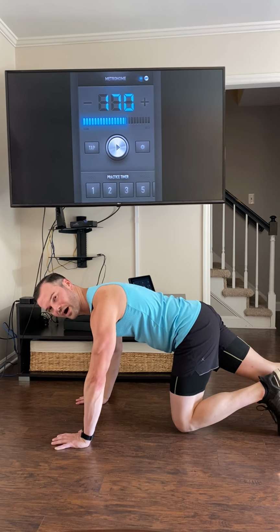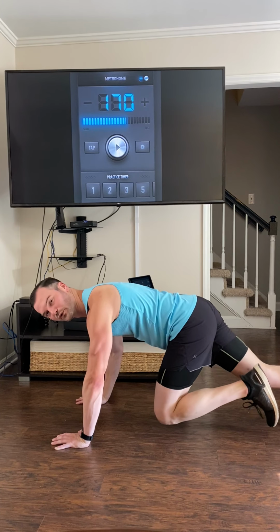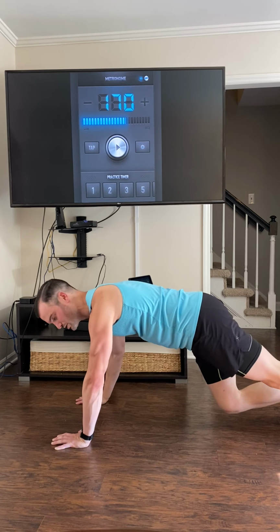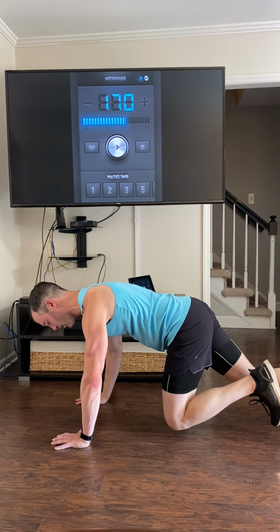And also notice how quiet the landing is. As soon as I land, it's like hot lava. I'm trying to get my feet off the ground. I'm not just stabbing, just like with running. That's not going to feel good. Quick turnover rate, neutral spine, soft landing, and that's going to get your cadence up. So go ahead and practice that.